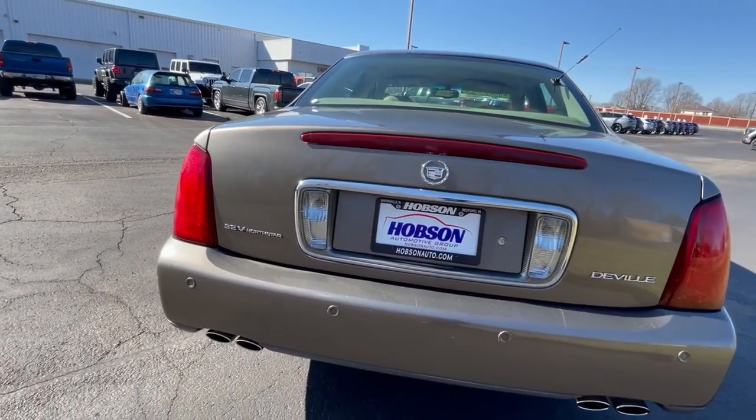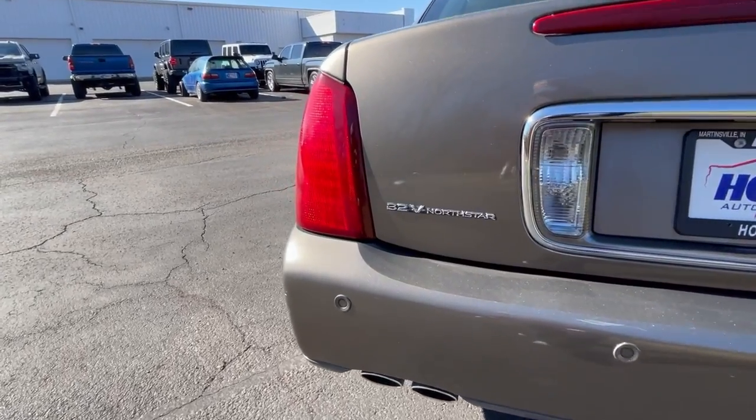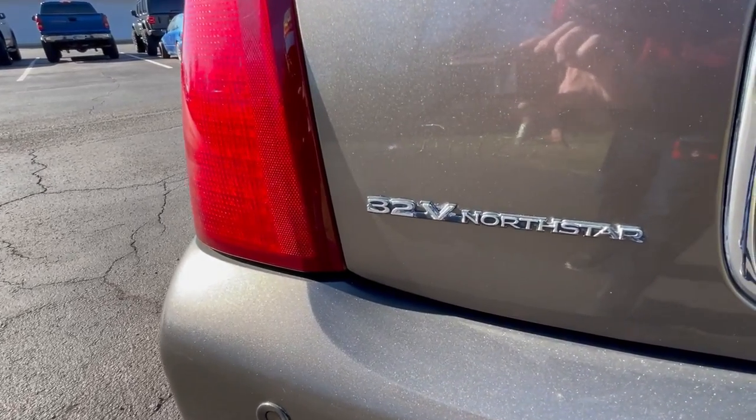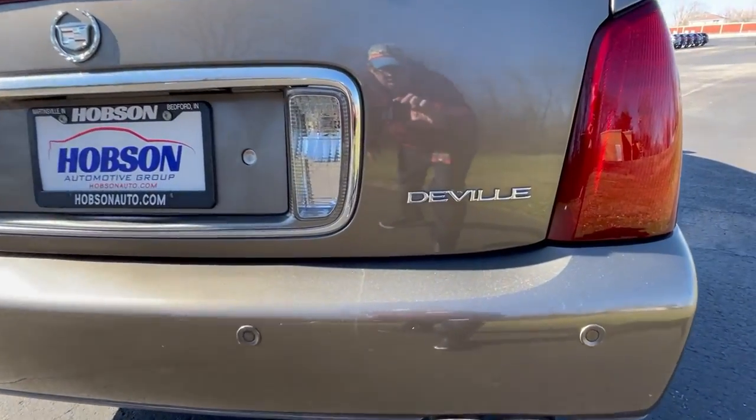Built at the Detroit Hamtramck Assembly Center in Detroit, Michigan, our car was produced in May of 2002. The final DeVille rolled off the assembly line in June of 2005, making way for the de facto 9th generation DTS.